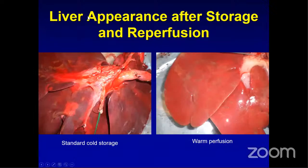And this is again an animal experiment. So just to tell you a bit how it looks, both livers were purposefully injured the same way. Both livers had in a pig model an injury inflicted, but this liver was cold stored and then reperfused, and this liver was warm perfused, stored and then reperfused with blood. And you see this liver looks terrible. It's dark, it's patchy. It's a liver you would never transplant. It's very poor quality. This liver looks like a dream. It's wonderful, pink, happy, healthy. This liver looks absolutely normal.